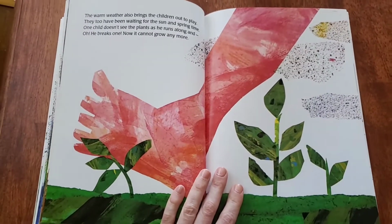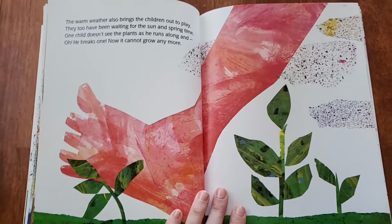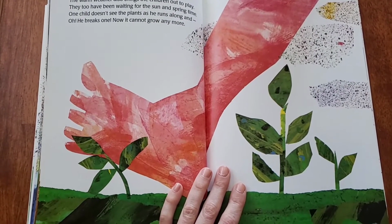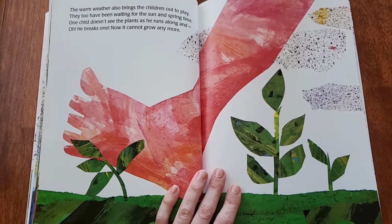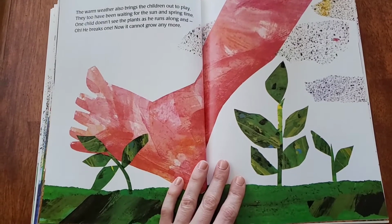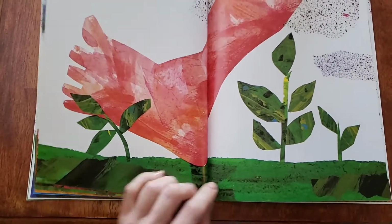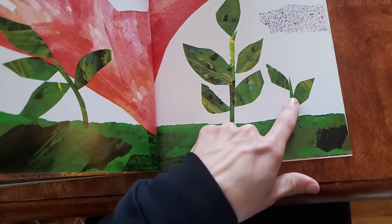Uh-oh. The warm weather also brings the children out to play. That's what happens in my yard. They too have been waiting for the sun and springtime. One child doesn't see the pretty new plants as he runs along, and uh-oh, he breaks one. Now it cannot grow anymore. But look at our little seed. It's growing.